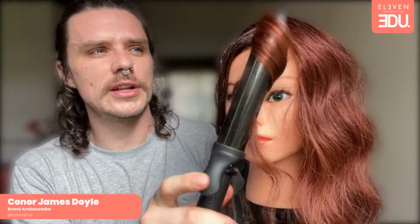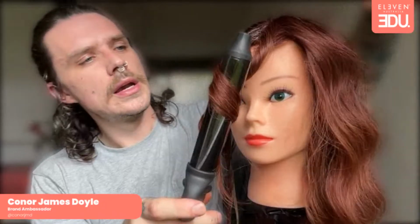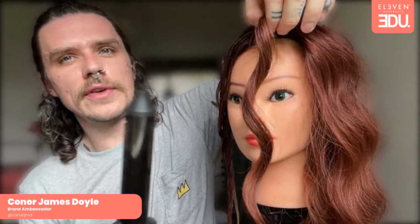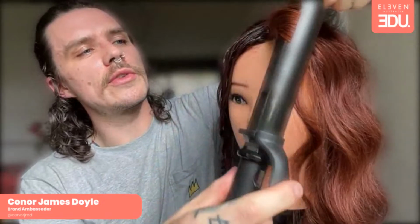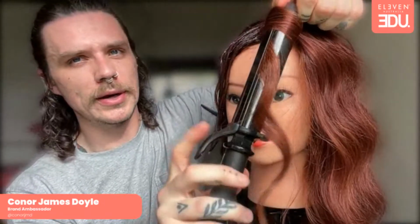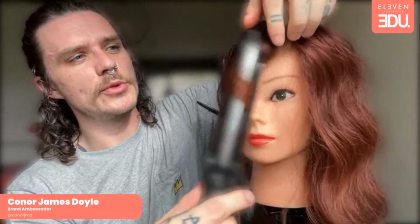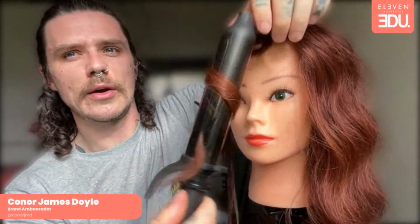So a conventional beach wave is we wrap it around and we twist. If you want to take that to something a little bit bigger or a little bit more defined, I swear it's off, you just want to really accentuate that twist. So what I like to do is just work the whole way up and keep twisting. It's almost like you're creating a sort of rope.